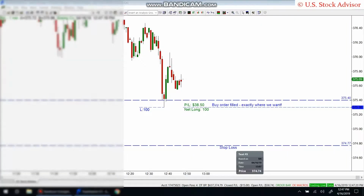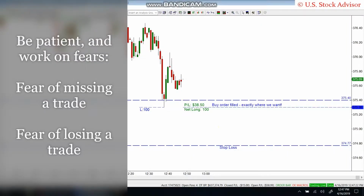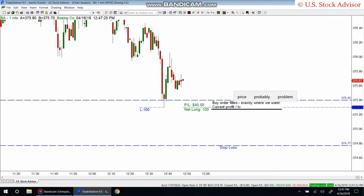Now, we have to wait for the price to come down to our buy zone. Waiting is one of the hardest skills that a trader has to master. Remember the proverb, patience is bitter, but its fruit is sweet. It exactly applies to trading. And there we are, the price has arrived in our zone, and we are in a trade. Exactly as we planned, we have bought 100 stocks.